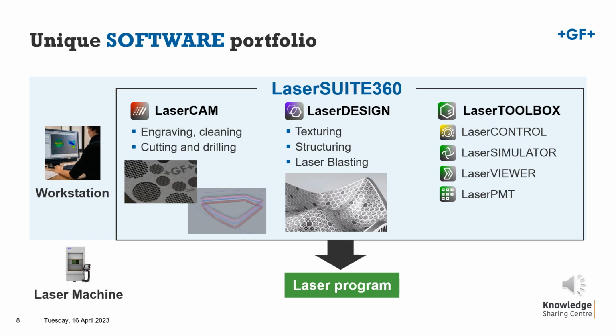All the examples shown up until now are possible, most of them, thanks to our machines and thanks to the femtosecond laser technologies. But this is not the only key element for success in this story. Our unique software portfolio is what makes it possible.